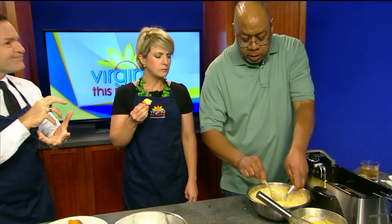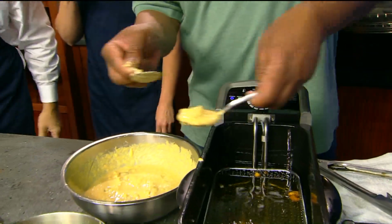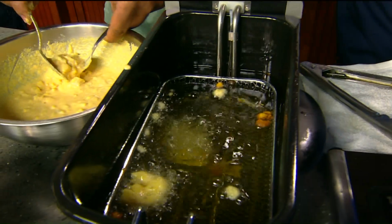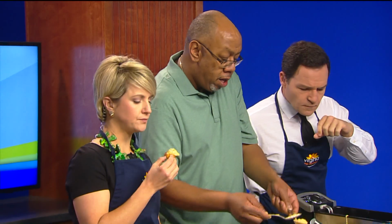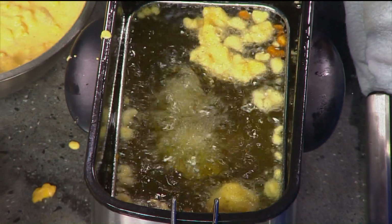You can't really make a little ball with it because it's so loose. And then, like I said, when you drop it in, it will automatically float to the top. These are the softest, most delicious, yummy hush puppies. So they're really not breaking up. They're not, necessarily, because once again, with the cornmeal and the other ingredients we have in it.